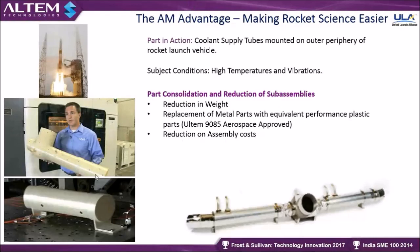The process was strong enough to create parts which could undergo the thermal and the physical stresses that would fall, as you can imagine, on any part that is going into a rocket launch scenario. But as a production part, they were successful with this. And for the past 4 to 5 years, ULA has been doing a lot of such projects with 3D printed parts being used as a replacement of metal parts.